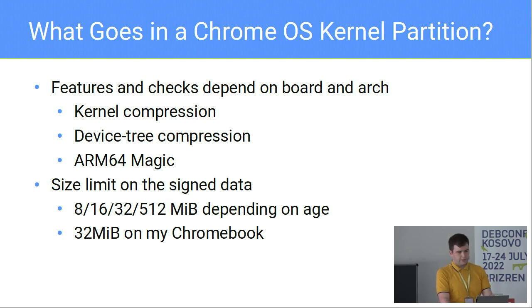The features and checks that the firmware does to the Depthcharge image depend on the board and architecture. For example, on older ARM computers, you cannot compress the kernel in the flattened image tree, but on newer ARM64 ones you can. Things like that. There's also a size limit on the signed data because it is copied to a fixed buffer in memory. That depends on the age of the board, from 8 megabytes to 512. On the one I have, it was 32 megabytes.